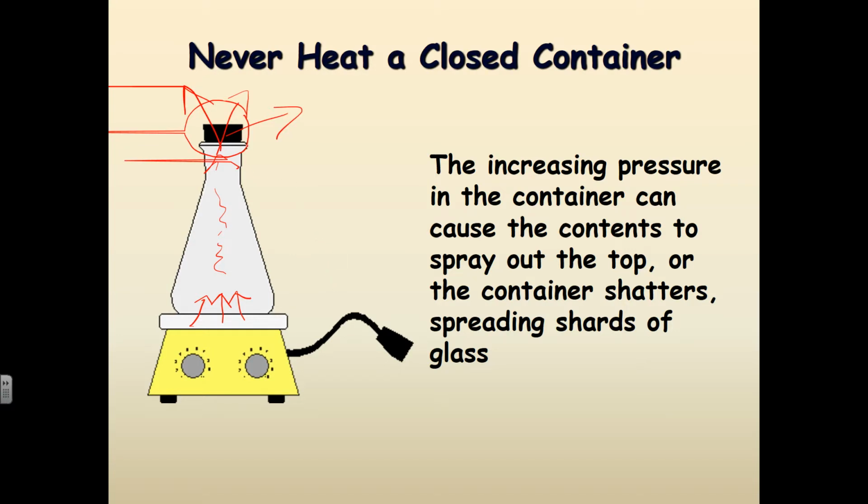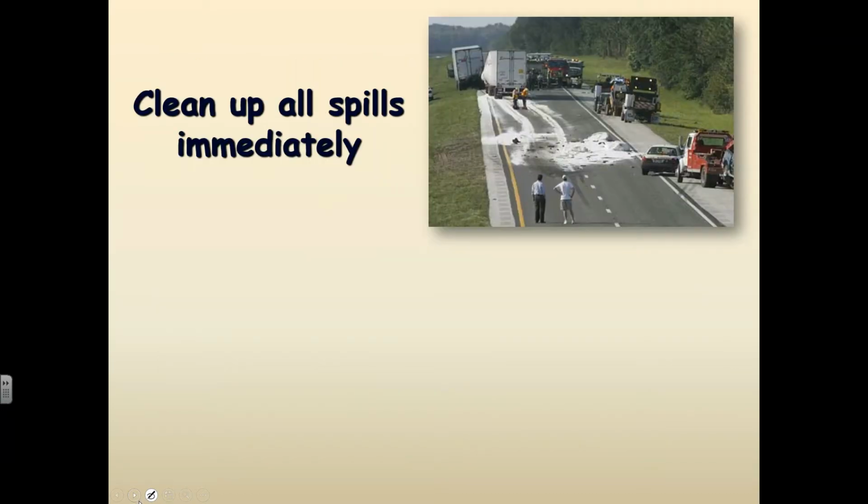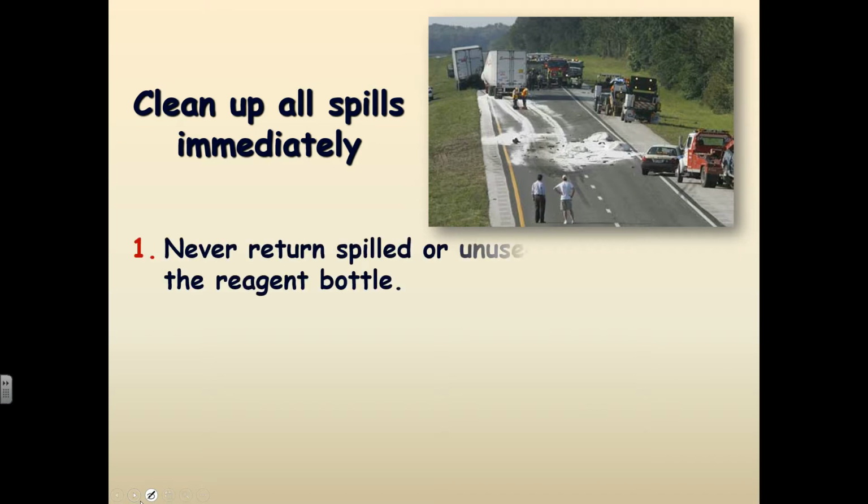Or let's say you had that stopper shoved in there really tightly, but the pressure built up, it could shatter the glass and you'd have glass shards everywhere. So never ever heat a closed container. You could have an explosion. Keep flammable substance away from heat sources. You don't want to have a flammable hydrocarbon, an organic substance, around an open flame, because you could have a potential explosion there.